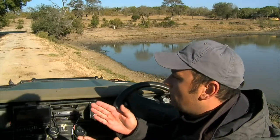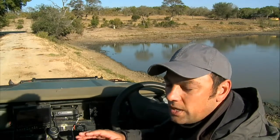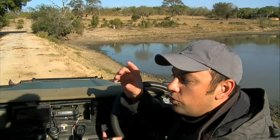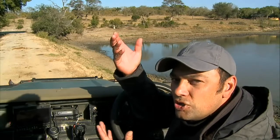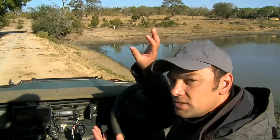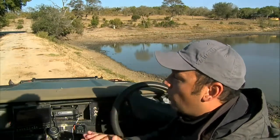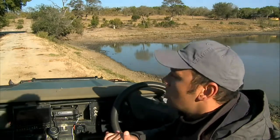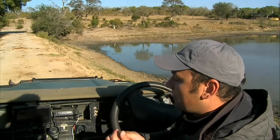If you have a look at the kudu, nyala, and the bushbuck, they all have very clear white markings on the body. The males all have spiral horns. The kudu obviously have those big, almost corkscrew-like horns which twist and turn. But the male nyala and the male bushbuck all have a slight twist and a turn in their horn. So that's one reason. The white markings are another reason. So they all look quite similar.